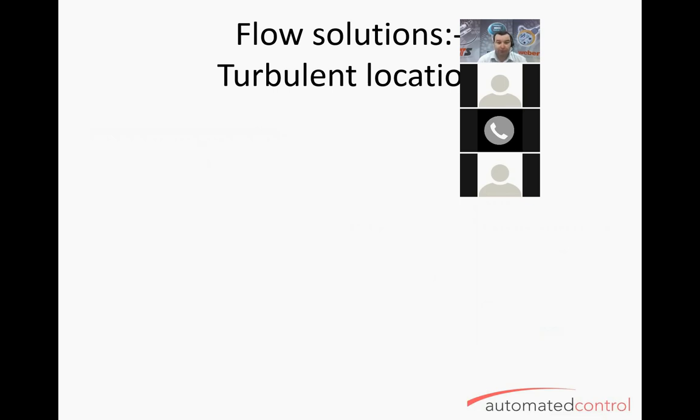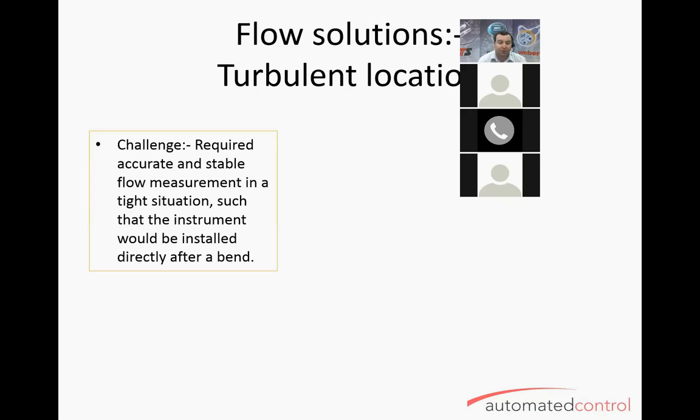Another problem we have with flow, if you've bought a flow meter before, is that they all say you have to leave it five radiuses from a bend or a valve or a pump or anything like that, because the turbulence messes with the accuracy of the flow meter. That goes for mag flows and virtually any other flow technology. Well, we've got a mag flow at the moment.